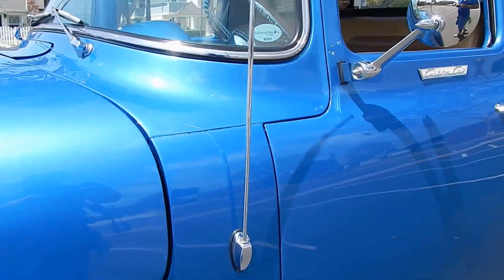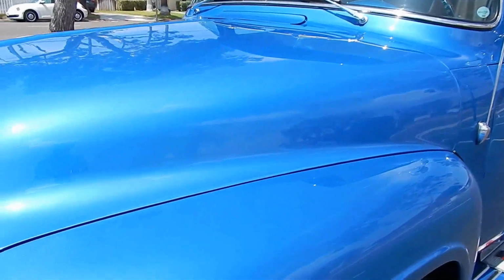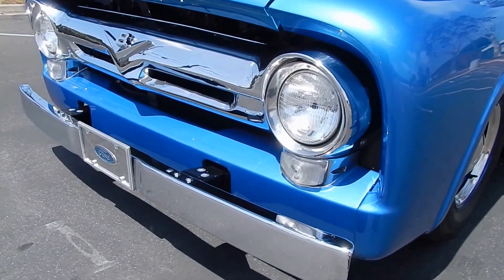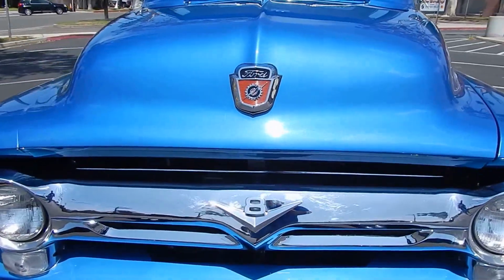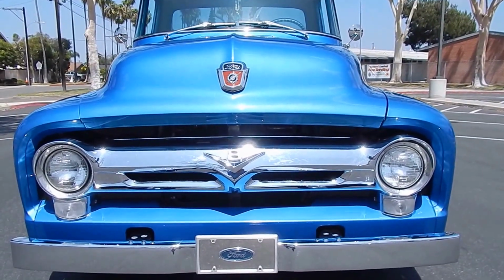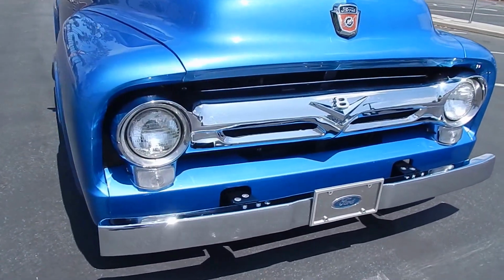I'm hoping you can hear through the wind in the video. It's kind of a medium metallic blue. You can see that. The grille is just gorgeous. The hood's not altered in any way, shape, or form. It opens like it should, stock from the front. You just don't see trucks like this. It's one you can drive down the freeway at 80 and be totally fine.